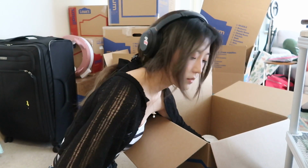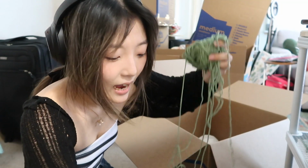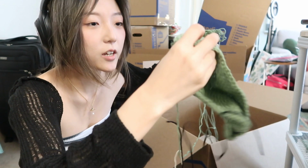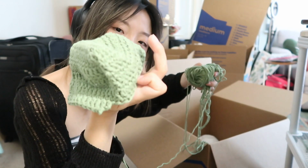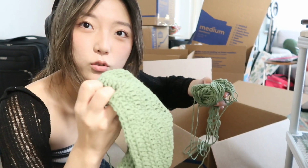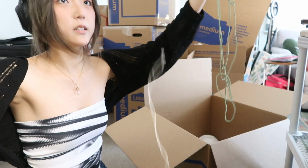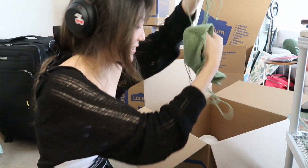But yeah. I also have a very bad habit of starting a project. You can kind of see that this is a little pouch or something. I think this is one of my very first projects, but I just kind of shoved it in.